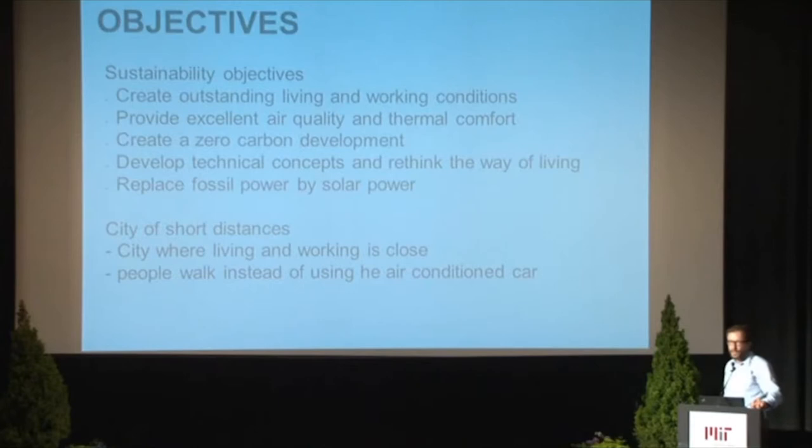One of the big goals was also a city where you can live and work, a city of short distances, where living and working are close and people prefer to walk instead of using a car. But in order to do so, you have to design outdoor space that people can walk in comfortably, and make use of it.